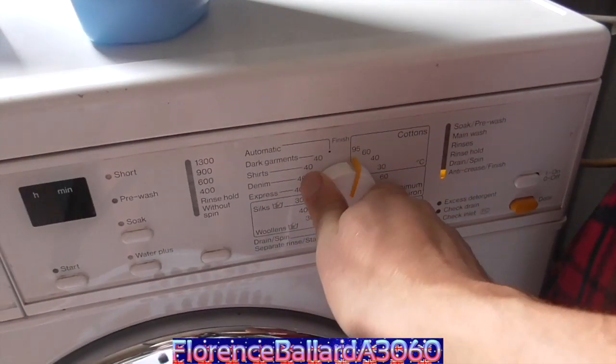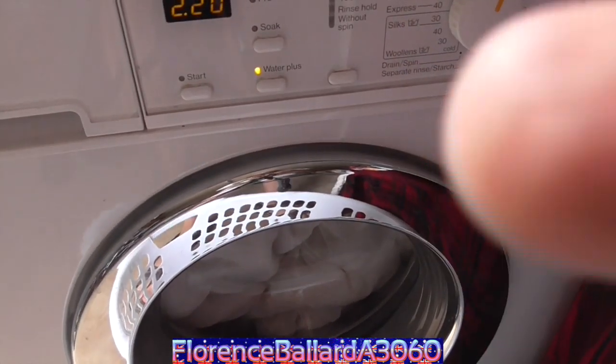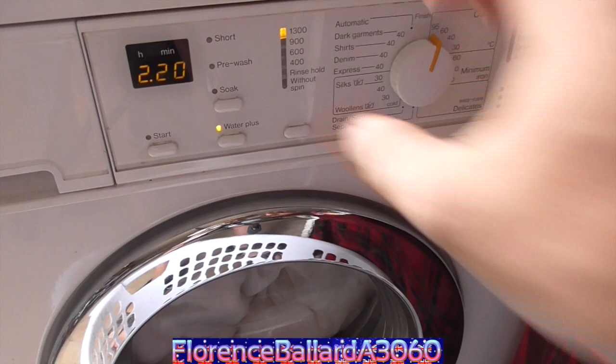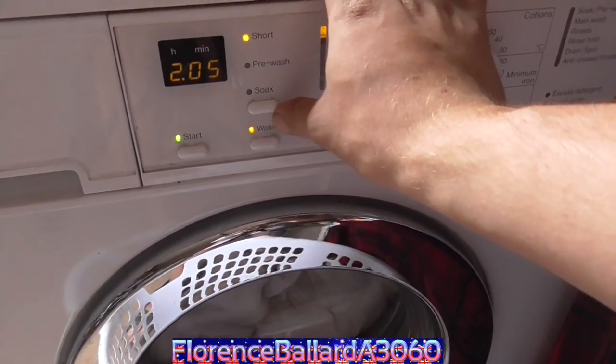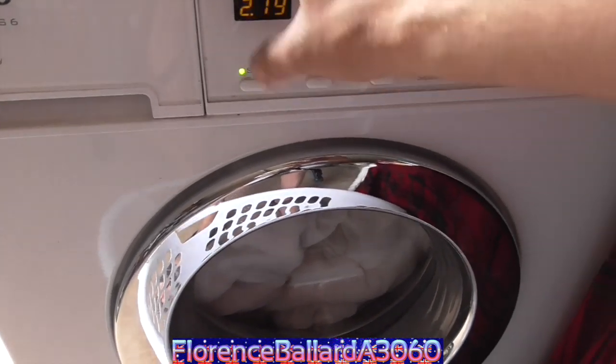I love when that comes on. So cotton's 95, water plus, I doubt she's going to reduce the time. I would press short, but I don't know. Well, how much will short take it to? 2 hours and 5, still very long. We'll see what happens. Let's go.